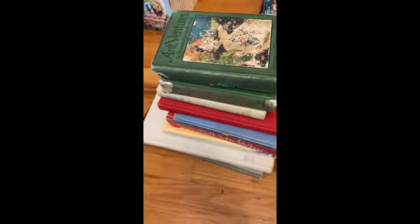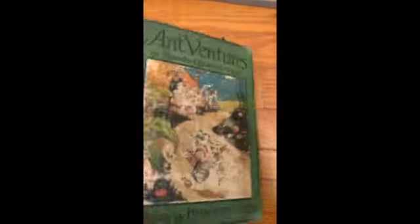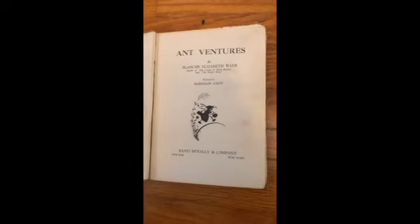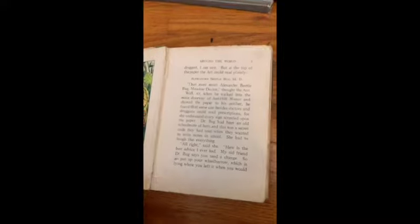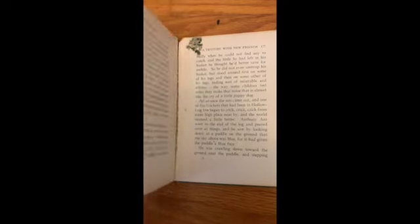Okay. All right, let's see. This book is so cool. Ant Ventures. It's got some damage at the top there. I think this book might be missing a color plate or two. I'm not sure, because I've never seen it before. But I saw another reference to it that described it as having more than one. And as far as I can tell, that's the only one I've seen in the book. So the book is a little bit loose, so you've got to be careful with it. See that? But what a cool book. So that is Ant Ventures.